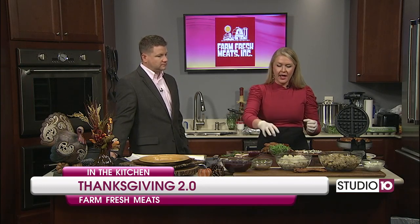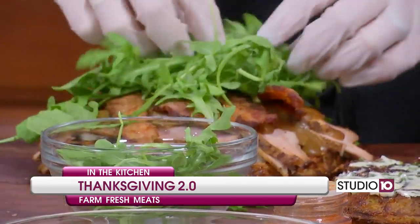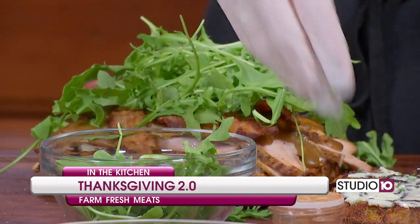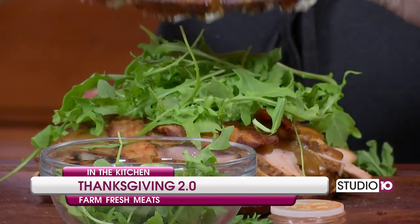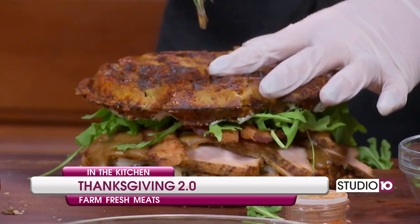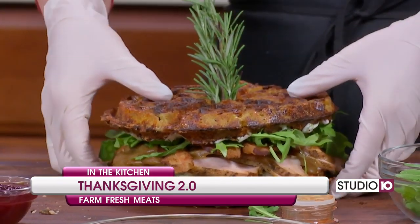So bacon is another element that kind of makes this not so traditional Thanksgiving. It's something that's going to bring its own element, kind of crunchiness. And then I always think a little bit of freshness helps everything. So I'm going to put a little bit of arugula. I chose arugula because it's kind of peppery. It's got a nice light, fresh flavor that I just love. Then we're going to put our top on, okay? Stay with me here. Take a look at that, y'all. And we're going to finish it off with a sprig of rosemary just for some more ta-da.